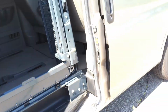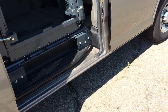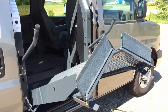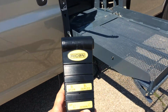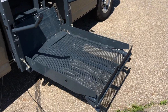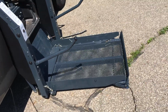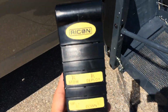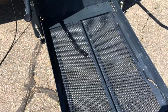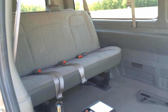I've already powered on the lift here. VMI conversion package. And so you can see, very neat, very nice and smooth and easy. Wheelchair lift, excellent condition inside and out.